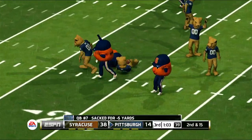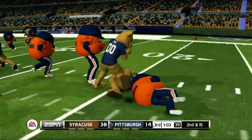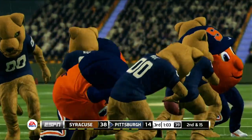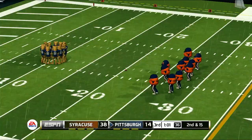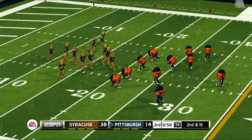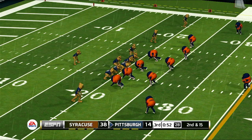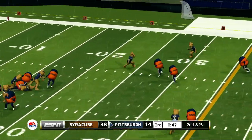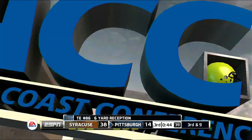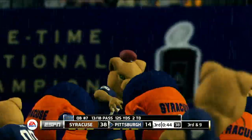They bring the quarterback down. That's a loss of 5 yards. That'll bring up second and 15. Second down, and they've got 15 for the first down. Ball on the 20. Four down to go. 2 and 8. Motion. Go. Throws in the middle, and they make the stop right around the 26-yard line. That'll make it third and 9.